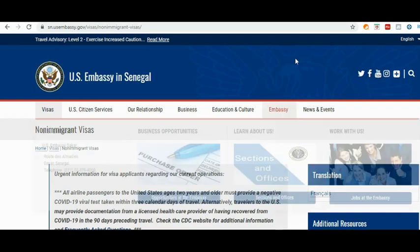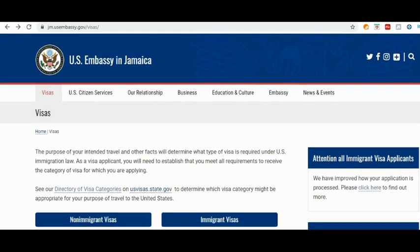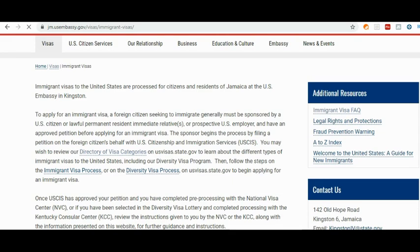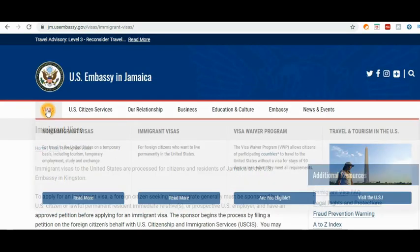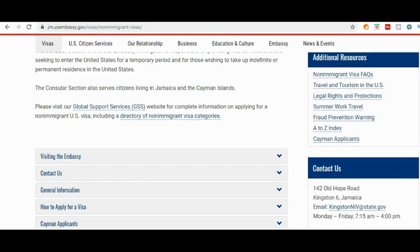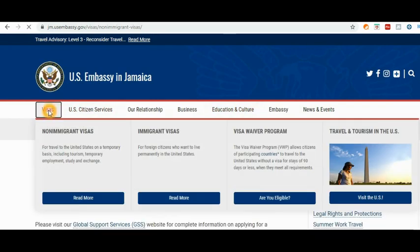Let's move to another embassy. This one is going to be the U.S. Embassy in Jamaica. Over here there's nothing going on either. They don't have any new updates. I checked, and even when you click on immigrant visa, nothing new is coming. You see, it's still showing the same thing. Most of the time if something is going on, they will put it on the website. Click on non-immigrant visa services. Well, nothing going on.